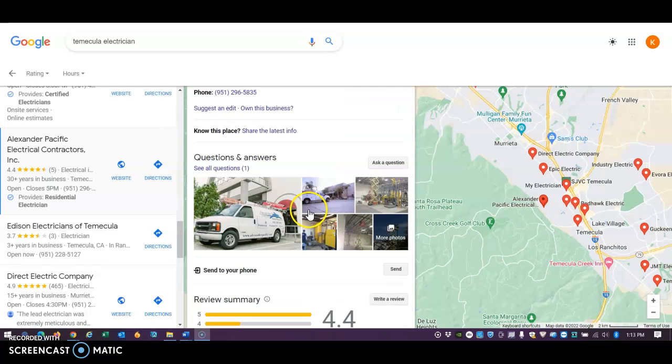Okay, the other part I noticed is your pictures. You have a good amount of pictures in here. Some very nice pictures as well. But what I would do is I would probably add to that another 20 would be my recommendation. Putting in another good 20 pictures on here.